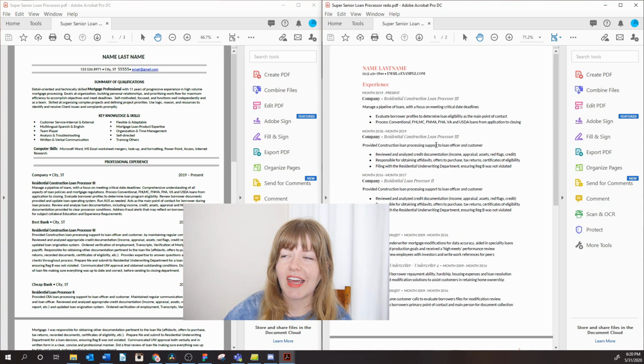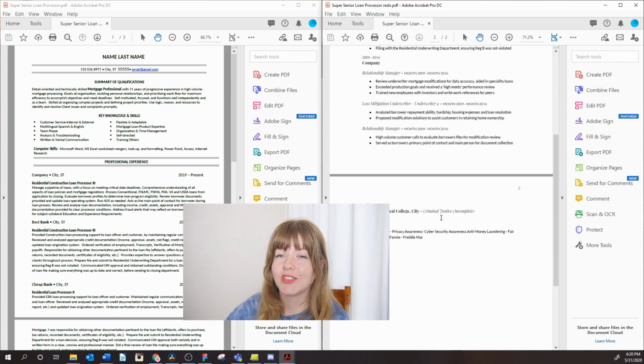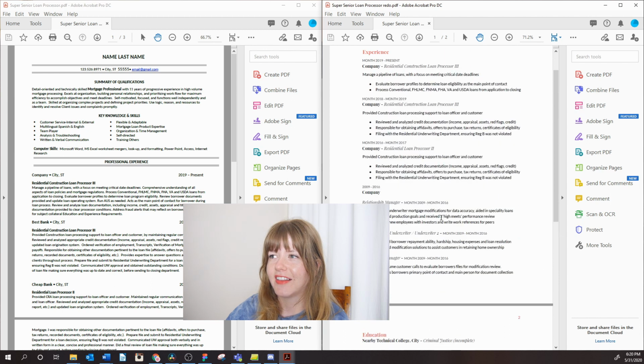I hope you enjoyed that. Now I have the before and after right next to each other. Now looking at the after, you're going to see, wow, way shorter. I definitely have a lot less to read.